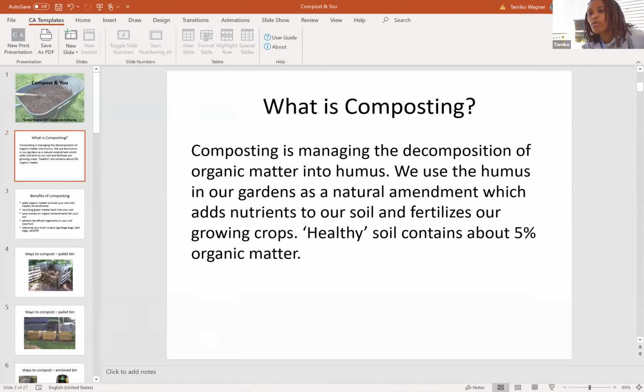So what is composting? It is managing the decomposition of organic matter into humus or earth. And organic matter is food, paper, leaves, all stuff that we eat. Well, some of the stuff that we eat, we'll get into that later. But basically, it is natural amendments for your soil. All of the nutrients that are left over in, say, our food scraps, for example, can be beneficial to your soil, but we have to break it down into a different form. Like they can't just eat carrots, which I guess would be nice if they could.